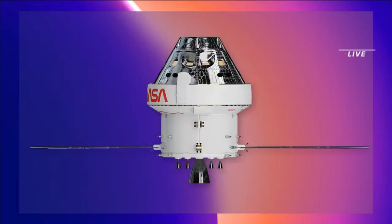Now, the OMS engine is not the only engine on board Orion. There's also 8 auxiliary engines, which you see a few of here. Those are also located on the bottom of the service module in 4 sets of 2. Each of these engines can provide about 100 pounds of thrust, and these engines provide steering and can pulse on and off during burns.